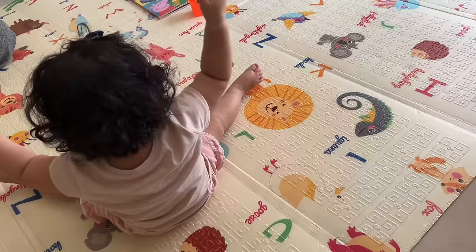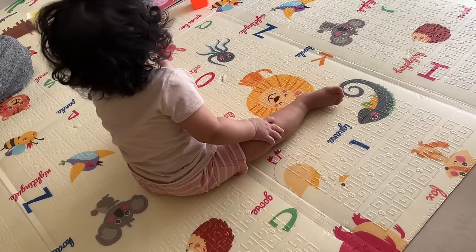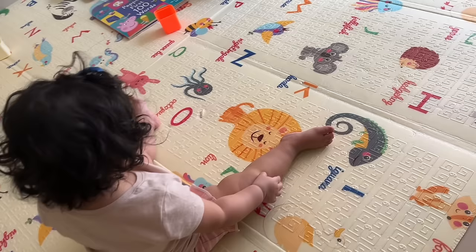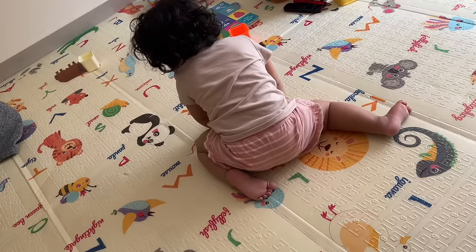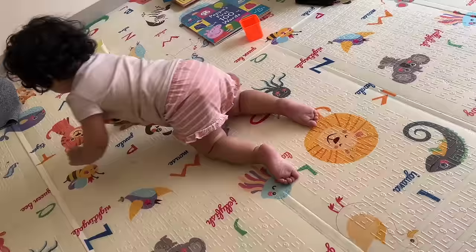Where's the lion? The octopus? Show me octopus. Octopus? Yes. Where's the panda? Show me panda. Panda. Yes. Where's the tiger? Tiger. Yes. Where's the bee?